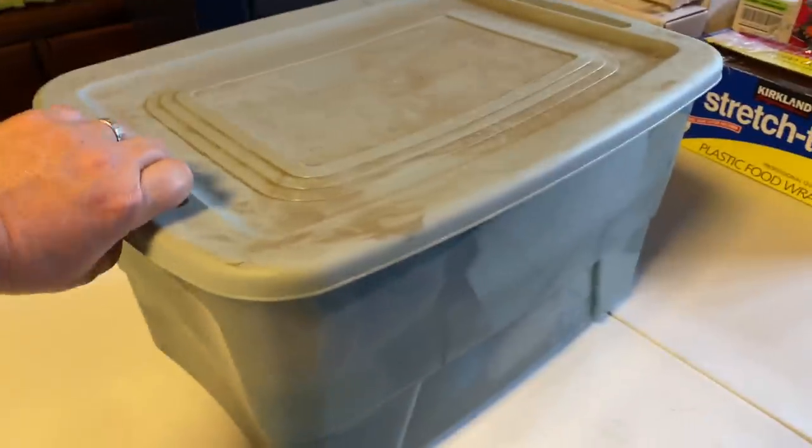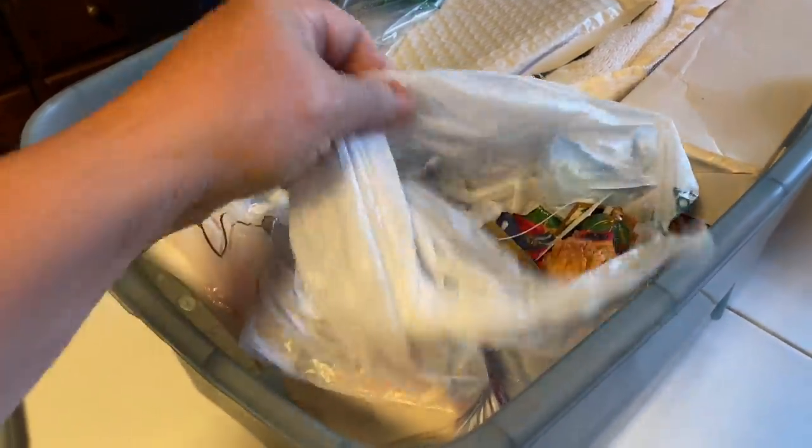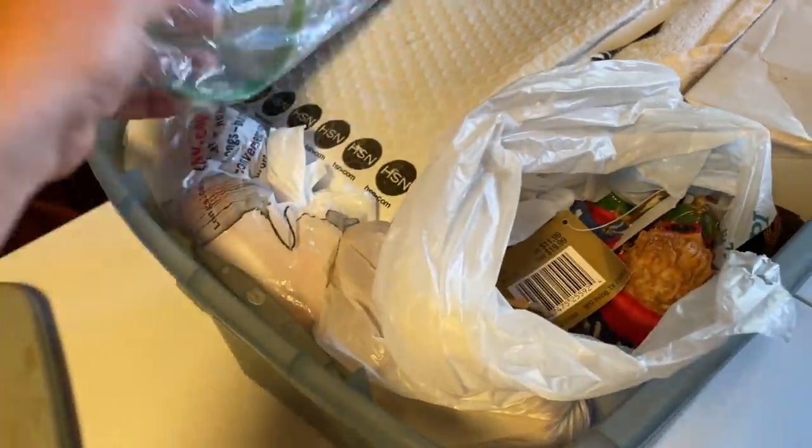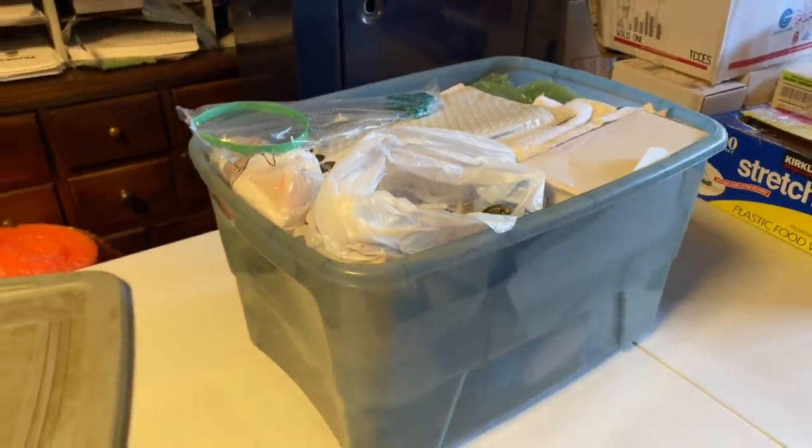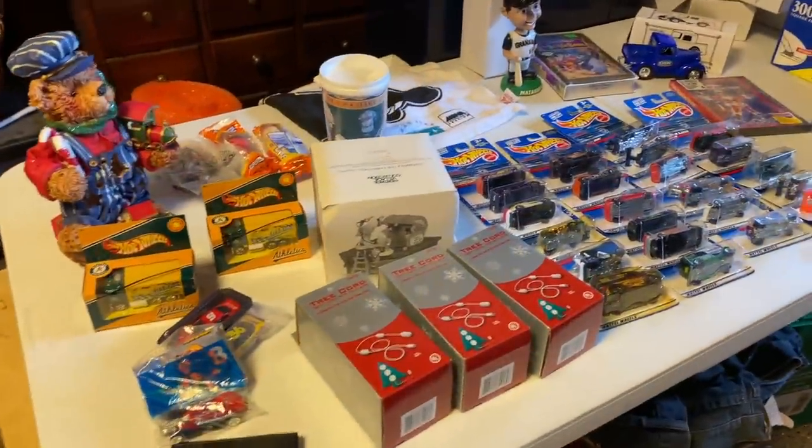This box, bin, whatever. All right, it's another pretty full one. Looking like miscellaneous stuff. I like it, it's fun. Let's take that out and show you what we got. All right, some decent stuff here. Not as good as the last box. I'll show you real quick.